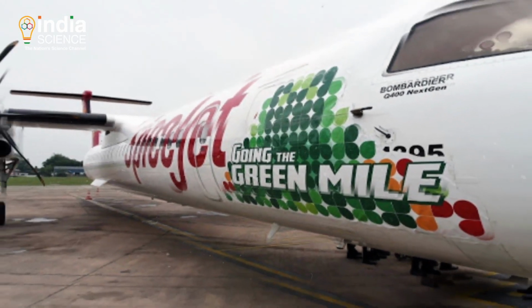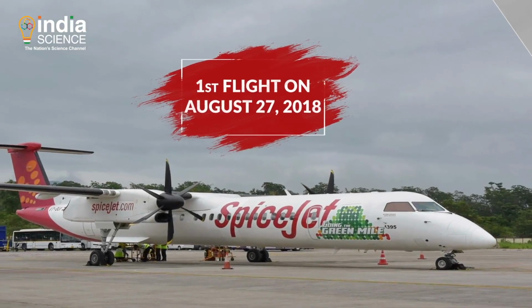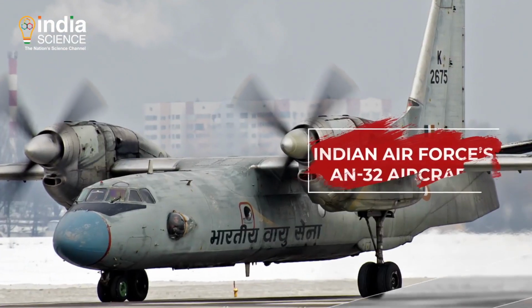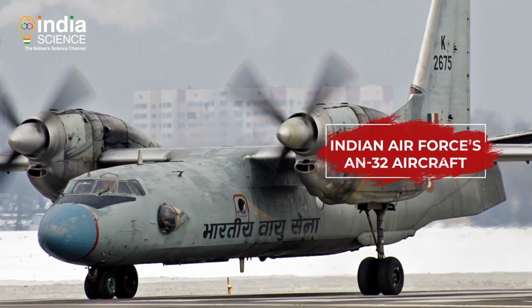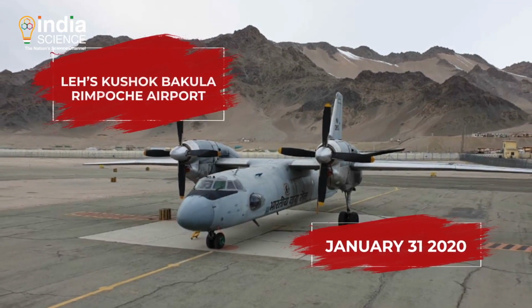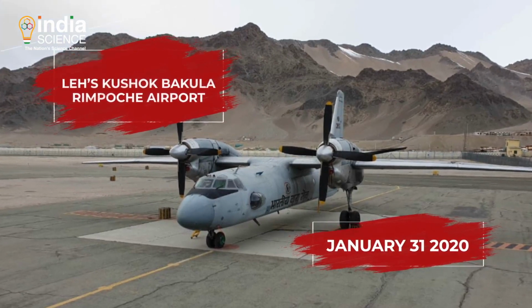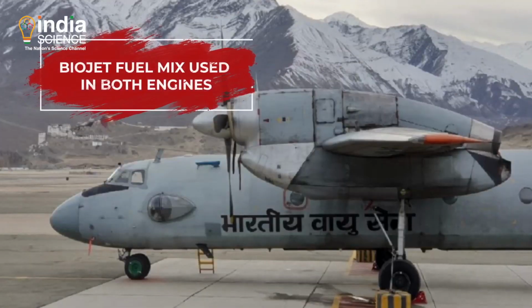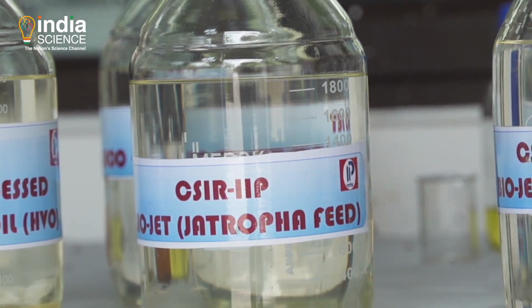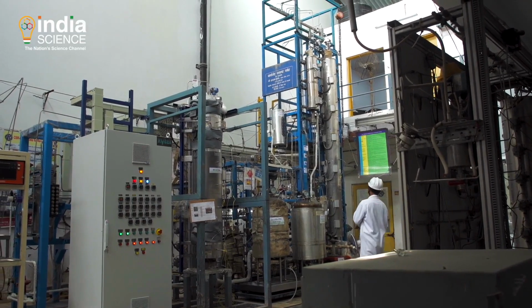This fuel was supplied to SpiceJet Airlines, which tested India's first biofuel flight from Dehradun to Delhi on August 27, 2018. Another milestone was achieved when the Indian Air Force AN-32 aircraft used a 10% blend of Indian biojet fuel to take off from Leh's Kushok Bakula Rinpoche Airport on January 31, 2020. This was the first time that this mix was used in both engines of an aircraft. This fuel is made from Jatropha oil sourced from Chhattisgarh Biodiesel Development Authority and then processed using IIP's technology.